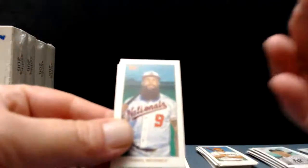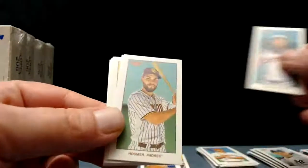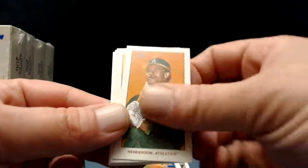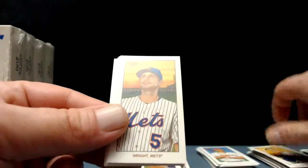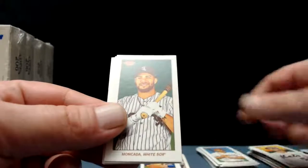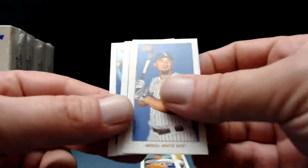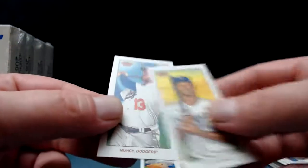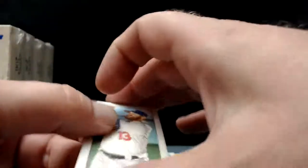What do we got here? Rookie, Isan Diaz. Eric Thames one more time. Eric Hosmer. Rickey Henderson again. Al Kaline, that's a good one. David Wright. Jorge Moncada. Bobby Abreu? Who is this? Jose Abreu. Jorge Soler, that's a Piedmont. And Max Muncy hit an absolute bomb tonight, World Series Game 5.